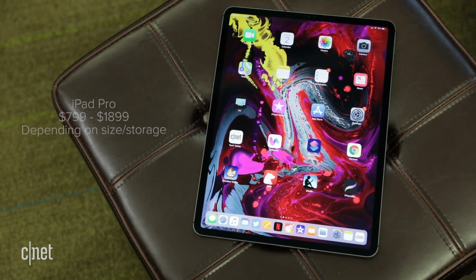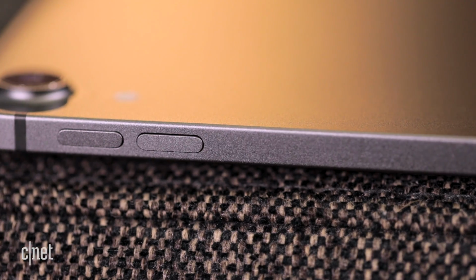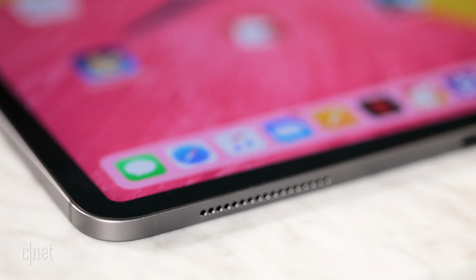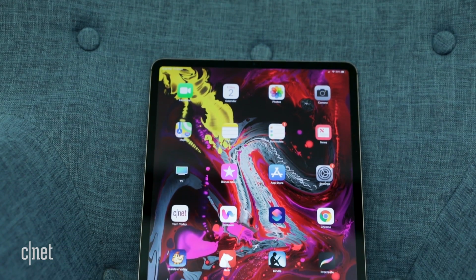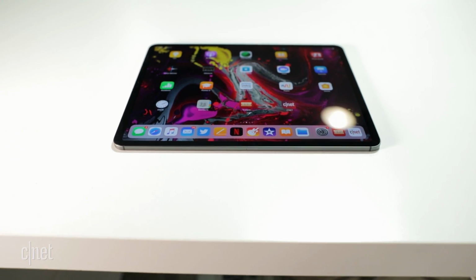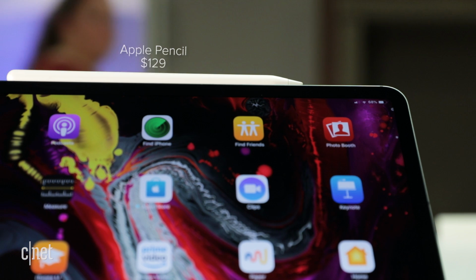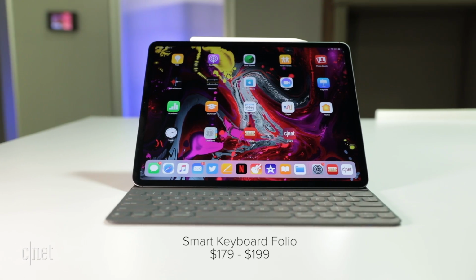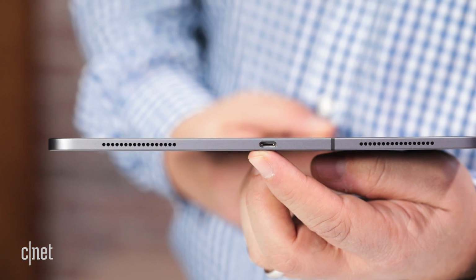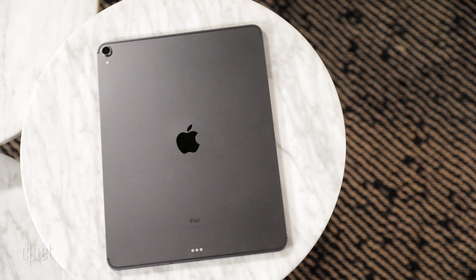But these iPad Pros are also more expensive. Now they start at $799 or $999 with 64 gigabytes of storage and go all the way up from there. If you go for a whopping terabyte SSD and cellular, the 12.9-inch iPad Pro costs $1,899. And that's not including accessories you'd want: a $129 pencil, a $200 keyboard folio case, and you better consider Bluetooth or USB-C headphones or a USB-C dongle or two. That's more than many MacBooks cost.